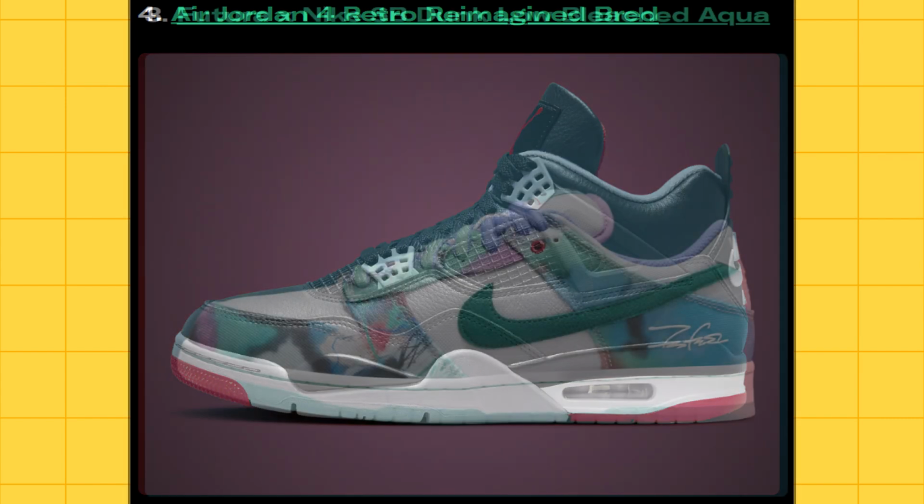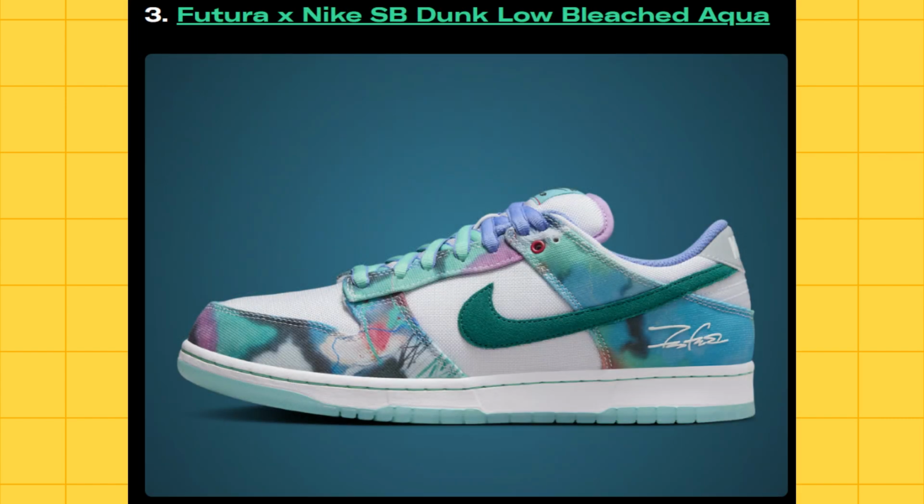Number 3, so Soul Retriever has the Futura Nike SB Dunk Low at number 3, not like Complex, which has it at number 10. So a bit of a bump up here for the Futura colorway. I can see why. It's a nice colorway. So yeah, that's in at number 3.